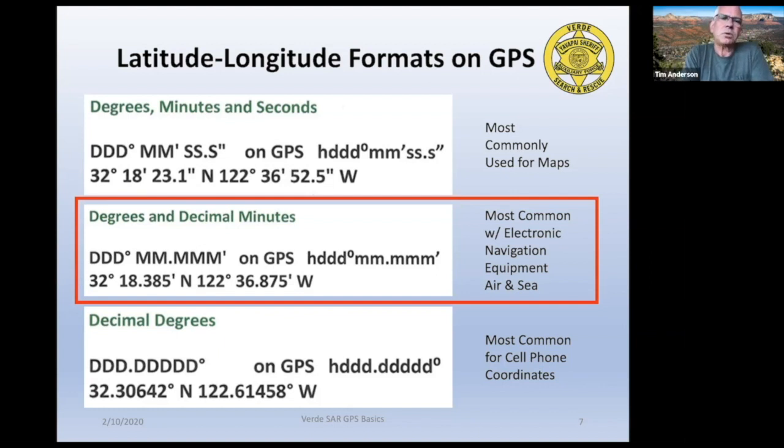And as Rich taught us last week, the way to tell the type of coordinate is look where the decimal point is. In this case, the decimal point is in the minutes, so it's decimal minutes. The next lat long coordinate that you will get frequently is decimal degrees. The decimal is in the degrees part. And when you get numbers, it's kind of hard to tell whether it's in minutes or degrees. You have to look at where the decimal is in relation to all the other numbers.